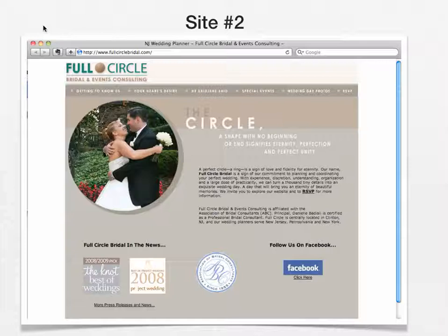Site number 2 has a little bit more content on the front there. It has a Facebook page. Once again, it has some links there at the bottom to show you some of the things they've done. Navigation up the top with links as well. So which site do you think Google likes better?